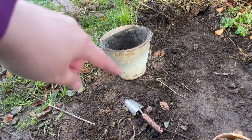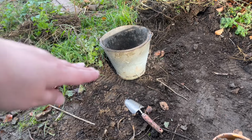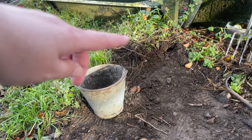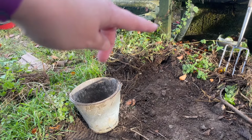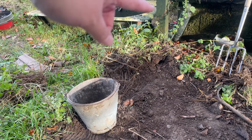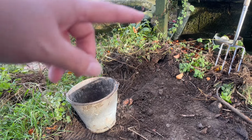So you can see I've done most of it. All of this I've taken to nearly flat, and then there's just that stuff to go, and then further along behind the bathtub there, the bit that goes towards the door. So I'm going to crack on with this.